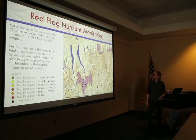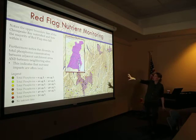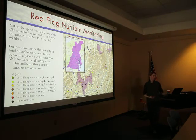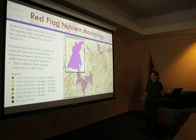Okay, this is I think the slide that you all spent a lot of time looking at already. The big black line on the map is the boundary line of the headwaters of the Chesapeake Bay. You can see that the majority of the red flag sites do fall within it. The other thing I want to highlight, that you've already probably looked at, is the total phosphorus concentrations that we've gathered thus far. I will note there's not a ton of them, so these averages are based on 3-4 points at the most. It's not a lot of data yet. We're working on it though.